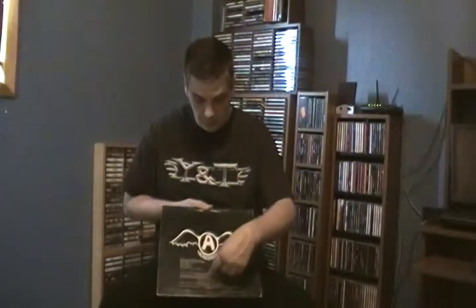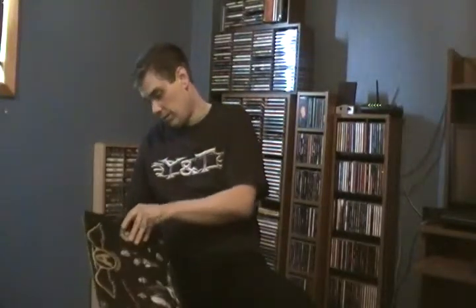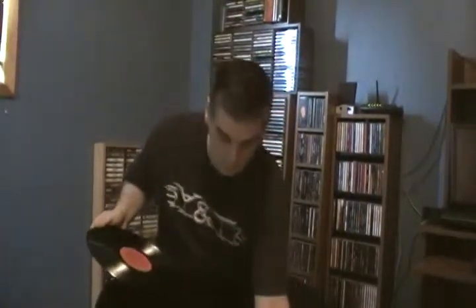There's the early Wings logo again. Song titles, credits, and not much else at this point. White sleeve, Columbia logo.